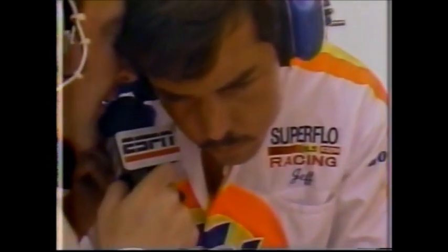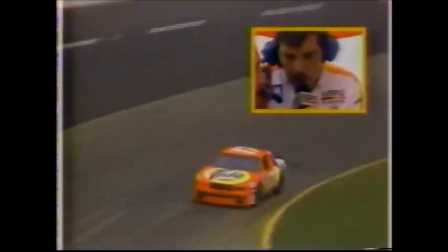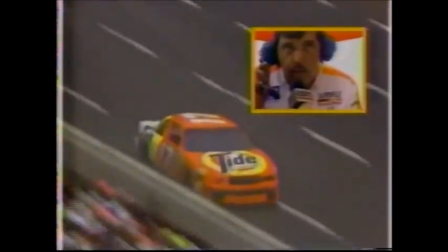Let's go to John Kernan, who's with Jeff Hammond, the crew chief on this car. Jeff, Darrell is moving through traffic very well. Is he using up the car at all, or is he taking it easy? Well, right now we've been on him to try not to use up very much of the tires or the brakes, and he's pretty smart about doing that. You know, that won't really show up till later on in the race, but we've been on him pretty hard early on to stay off the brakes and save the tires.